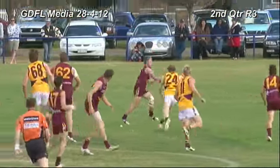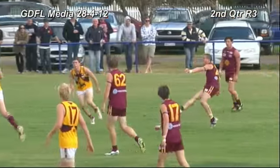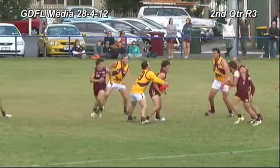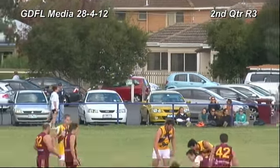Kloster gets the ball out the back to Robinson. Robinson to Ryan Coy. Ryan Coy to his brother Brad. Brad Coy from the centre position goes a mongrel kick up towards the middle, and Perry has gone back to centre half back. He takes the ball. Can't mark it though. Comes off hands. And that will probably be a ball up at centre half forward.